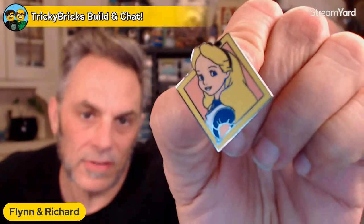You ready? Okay. Well, we had Meow Meow, now we have Woof Woof. We've got Pluto. Pluto has a bone right there. And going with Kara's yellow theme, I've got this great Alice in Wonderland pin.